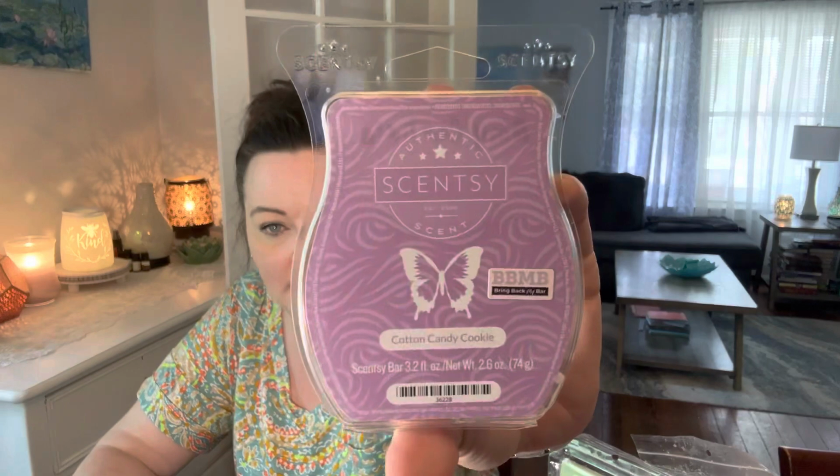This is friend mail that I got from Amy Carlisle. So I'm gonna melt cotton candy cookie. Thank you, Amy, because I lost this for my club. Oh my gosh, it's magical. It's like magical cotton candy right there with some cookie. It's like a yummy, amazing cotton candy if it comes back. I know it was just back, but I look forward to it coming back again because I lost it.